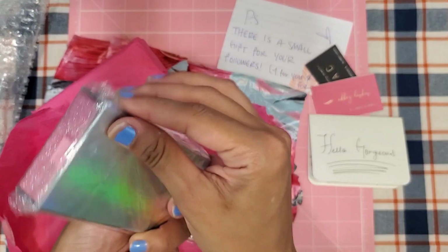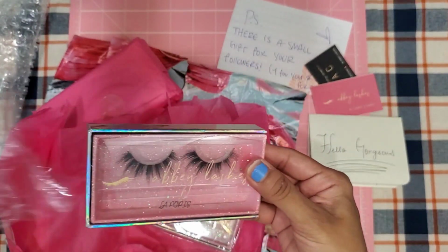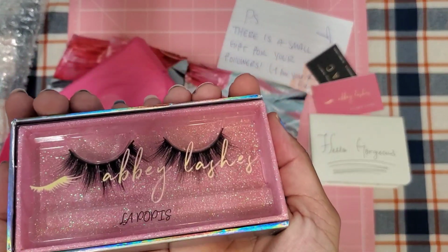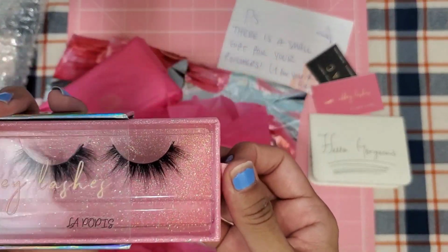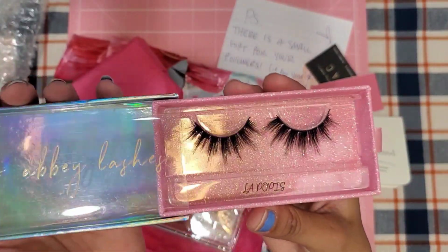Well, this one's mine, right? So I can open it. I just want to open it so I can see what it looks like, because it's harder in plastic. Oh my goodness, look at those lashes, you guys. No lie, I've never worn eyelashes. Look at how gorgeous these are.